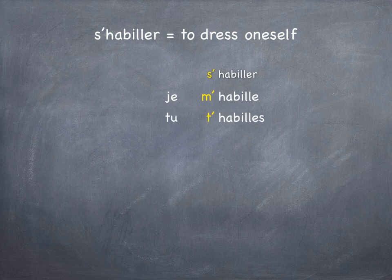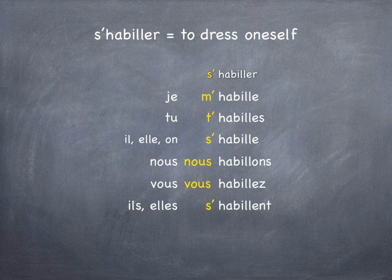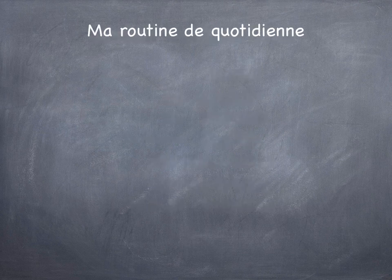Tu t'habilles, you get dressed, you dress yourself. Il s'habille, elle s'habille, and on s'habille, he dresses himself, she dresses herself, one dresses oneself, or he, she, one gets dressed. Nous nous habillons, we dress ourselves, we get dressed. Vous vous habillez, you dress yourself, you get dressed. And ils s'habillent, elles s'habillent, they dress themselves, they get dressed. Again, il s'habille and elle s'habille in the singular is pronounced exactly the same as ils s'habillent and elles s'habillent in the plural. So let's take a second and think about using these verbs in context.